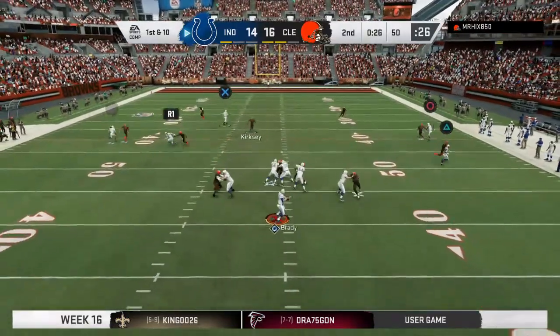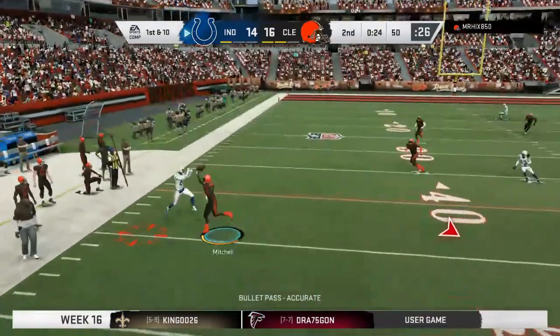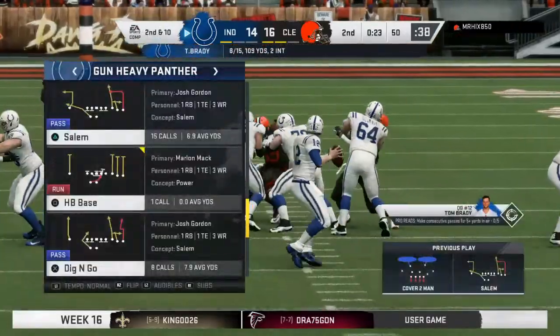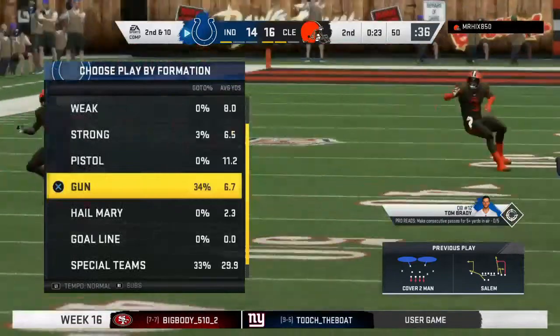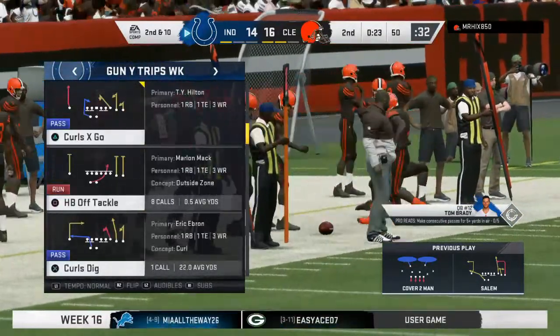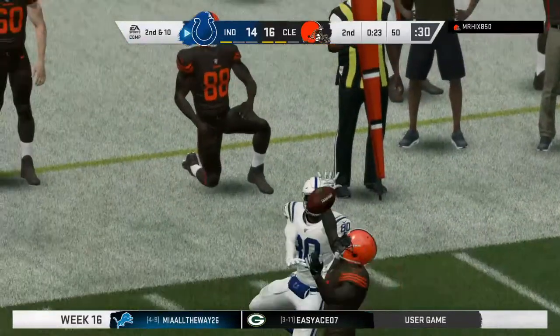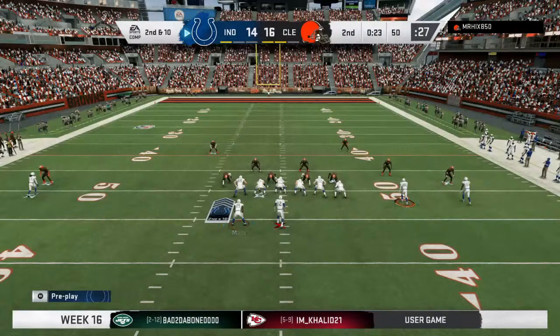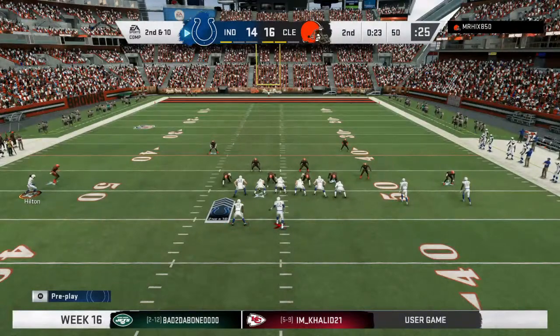On 1st and 10, here's Brady. And this is incomplete. He was looking for Chester Rogers that time, but it'll be second down. Well, the incompletion, yes, but maybe here not the worst thing in the world? No, not on 1st and 10. It actually gives them a chance to regroup, relax just a little bit. They huddle up, talk it over. Then they get a chance to continue their drive.